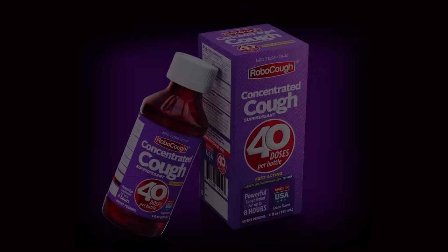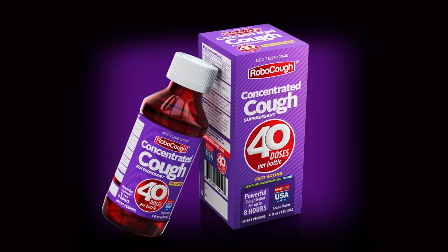Robocough. I've never heard of this brand before. One of my very lovely viewers recommended this to me, and I immediately looked at it because I love learning about different brands. So the brand here is called Robocough, and the medicine is called dextromethorphan. And if you couldn't tell by the name, probably used to treat cough. So it says on here, concentrated cough suppressant.